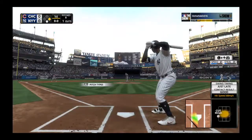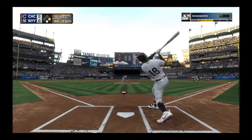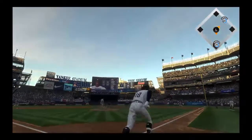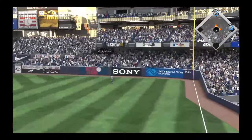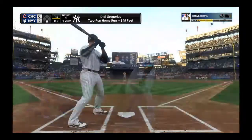Here's Didi Gregorius. First shot for him here with a runner at first now and 1 away. First delivery to him on the way. Way out in front. That is such a tough pitch to lay off right there, but you have to find a way. And he turns on one, sending it high and deep to right. And this ball is gone. No chance to make a play on that one.